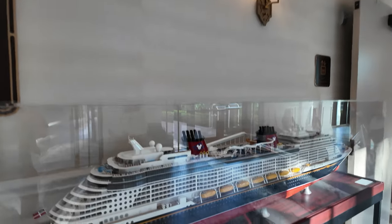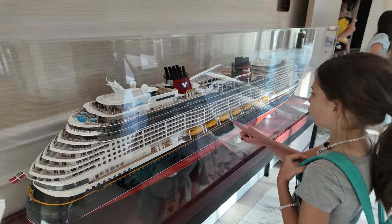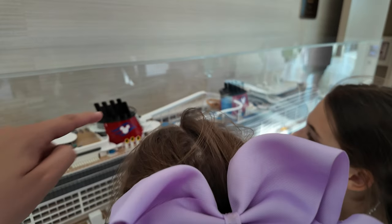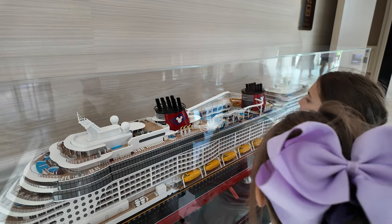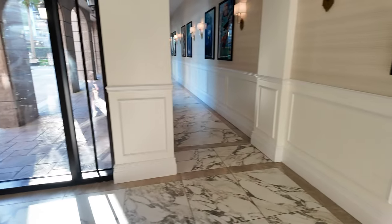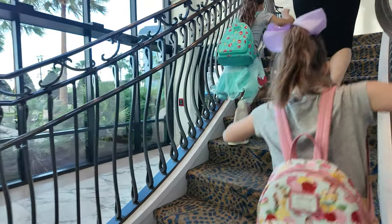And then here's the Disney Wish. Cool, right? That's so cool. They're lifeboats. That's the Aqua Mouse. Isn't that cool? Can we go upstairs? Yeah, let's go upstairs now. I said I'd show you guys the posters. I thought that was really cool. Okay, shall I tie her shoes? Now we go upstairs.